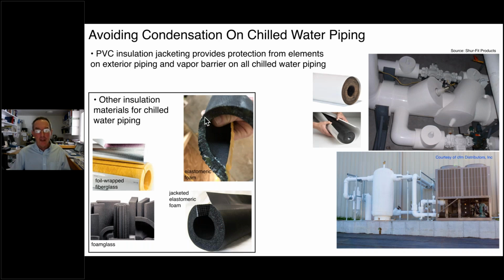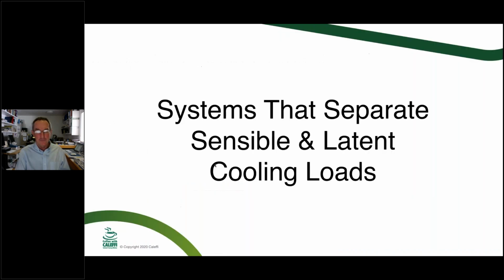And I'm just showing you, here's a piece of elastomeric foam, and you can see some of the cement. This is a contact cement that you would put on when you're going to join this together. So again, pay attention to the seams, the butt joints. If you're going around an elbow, I like to 45 miter it, glue it together. It looks nice when it's done. It is a painstaking process if you want it to look good when it's done. And again, make sure everything is fastened together so you don't get condensation.